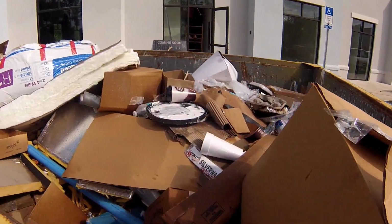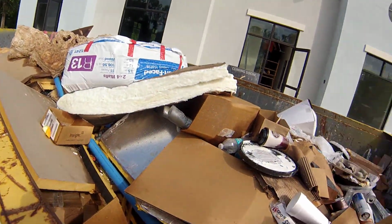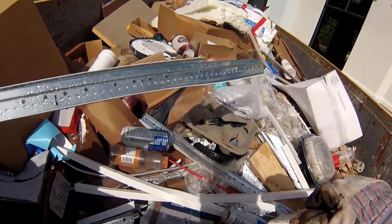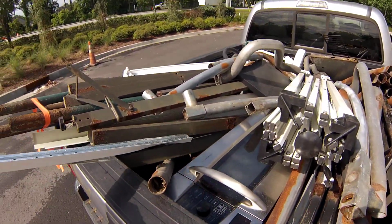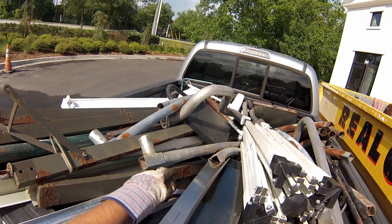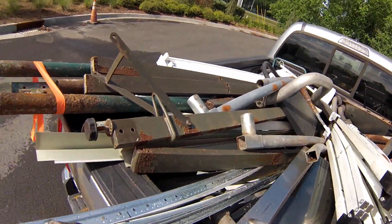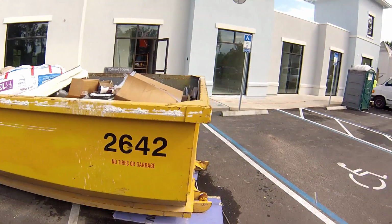Let's see if our dumpster's got anything for us today. So far, not. Some boots. Some metal. Some of this framing stuff. Ooh, and some aluminum wire. How's it going, man? Going good, how are you? Good, good. The microwave's going to be a problem to get out now, isn't it?